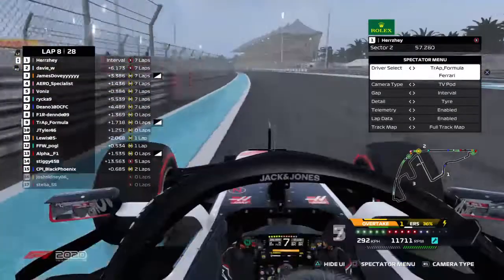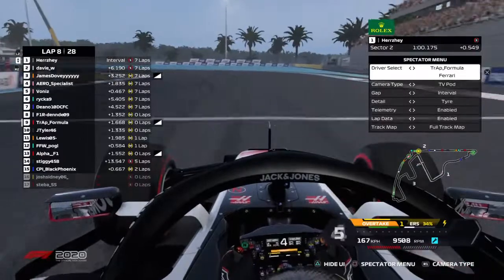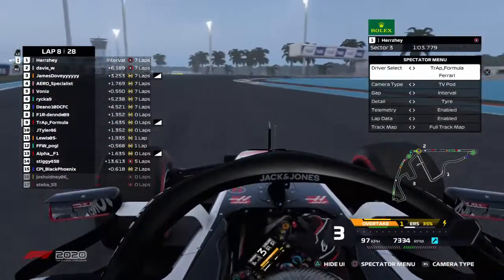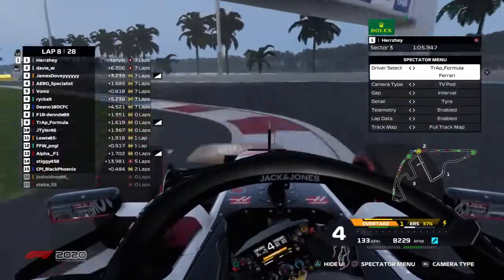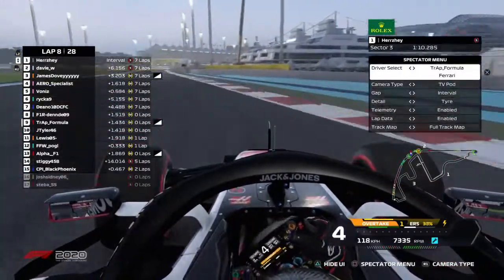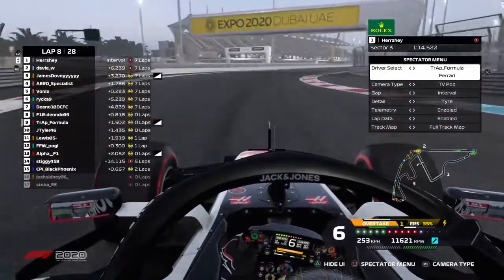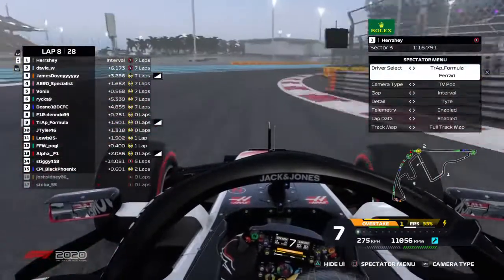But they do seem to be on the old tyres now. Can we see Hereze go to mediums? Or do we see him try and do the one-stop strategy? It's not recommended, but they might be trying to do it. Of course, you won't lose as much time by pitting in that one time.